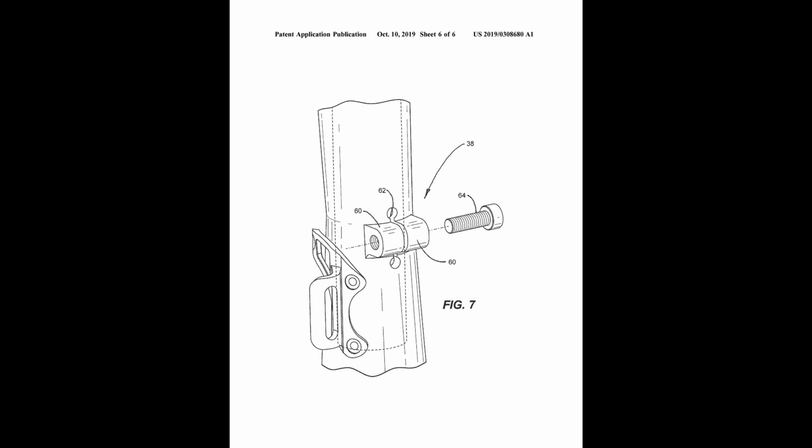And the last bit we're going to be looking at is patent figure number 7, which is the seat clamp, and you see it is right directly next to the front mech, which again, I just don't see them actually making this. It'd be very interesting to see if they do.